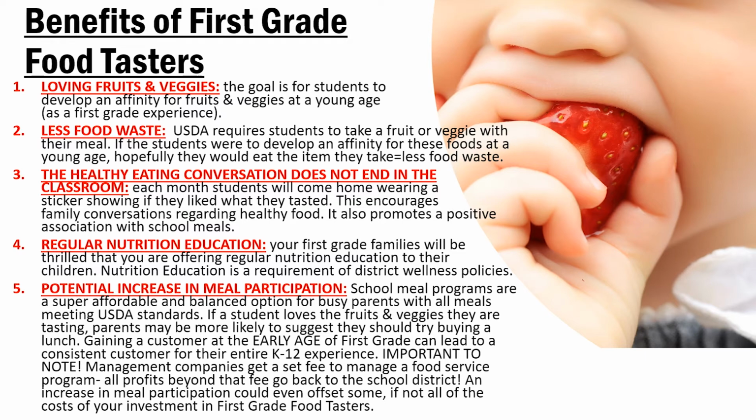Number 3, the healthy eating conversation does not end in the classroom. Each month, students will come home wearing a sticker showing if they liked what they tasted. This encourages family conversations regarding healthy food. It also promotes a positive association with school meals.